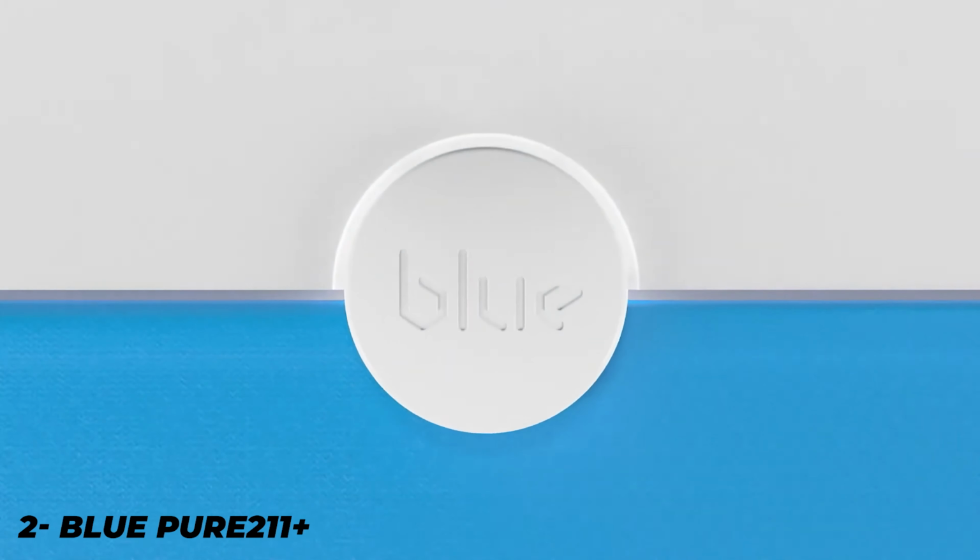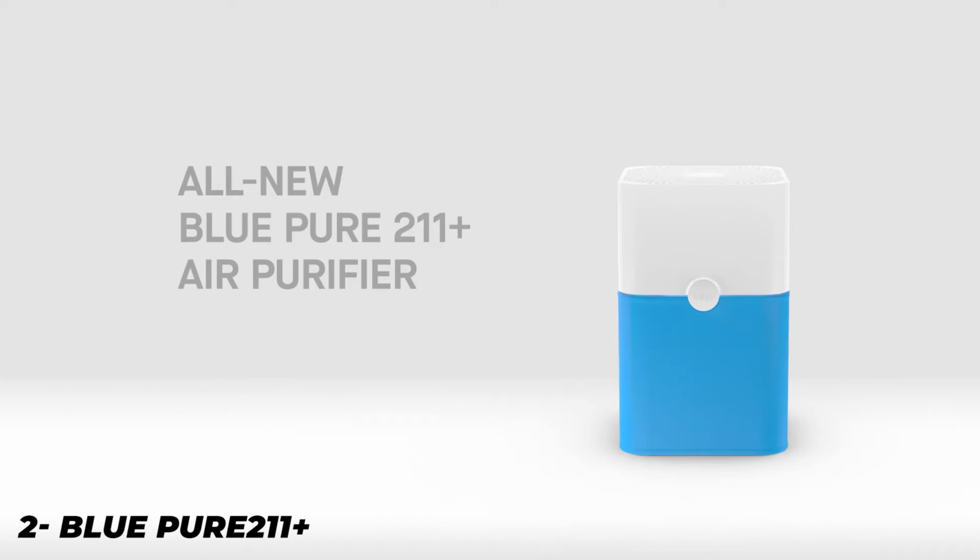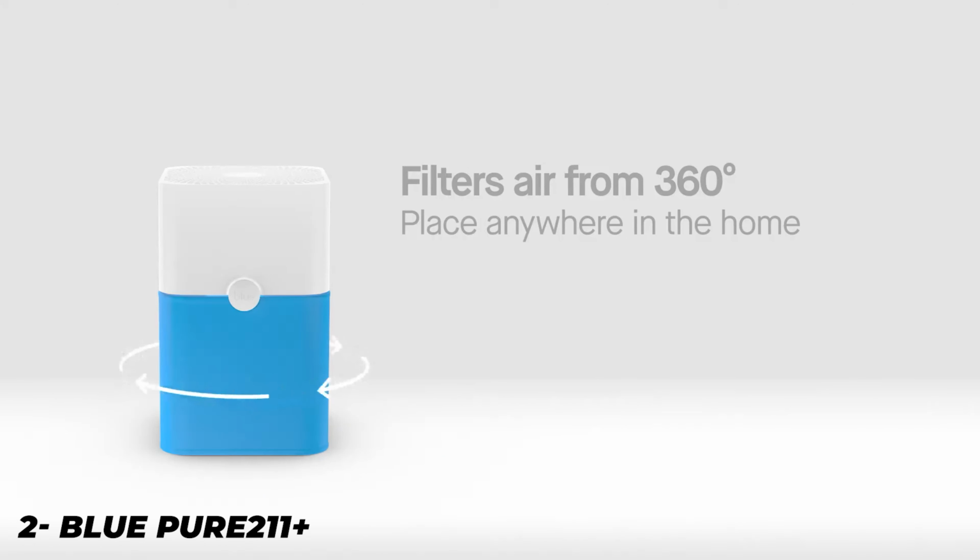As the middle child of the Blue family in Blue Air, Blue Pure 211 is expected to deliver the same air quality as other world-class air purifiers from this brand. While powerful, this air purifier has a friendly price tag thanks to being in the budget family of Blue Air.